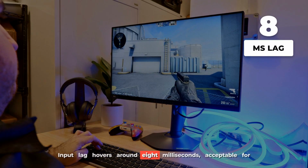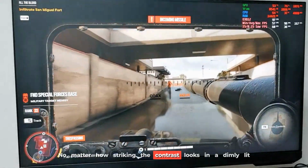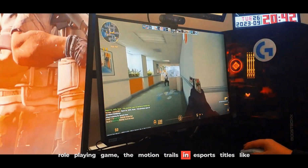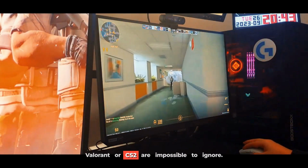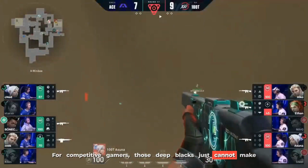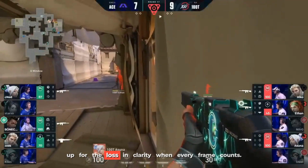Input lag hovers around 8 milliseconds, acceptable for casual play, but a step behind for anyone chasing split-second reactions. No matter how striking the contrast looks in a dimly lit role-playing game, the motion trails in esports titles like Valorant or CS2 are impossible to ignore. For competitive gamers, those deep blacks just cannot make up for the loss in clarity when every frame counts.